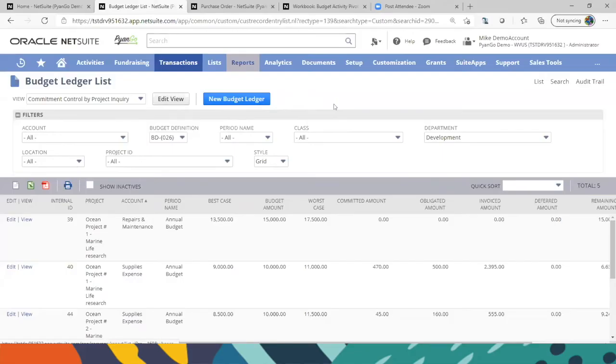Let's now take a look at how automated budgetary control works in NetSuite. Okay, what we're looking at right now, and I'm just going to jump right into the NetSuite part of the demo here, is what we call a budget ledger. This is similar to the NetSuite general ledger, which of course is going to track all of your financial impacts. But what we're doing is tracking all of your budget impacts. And what we're seeing here are separate budget line items. In this case, we've oriented it around a project and a particular GL account and a department, the development department.